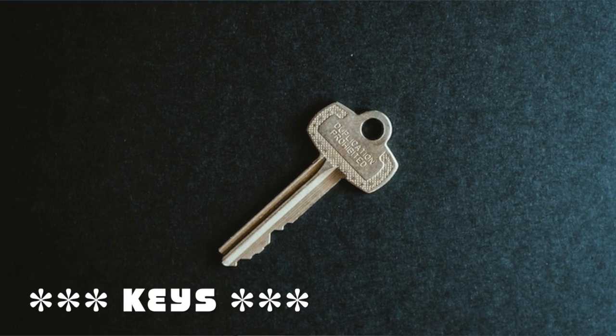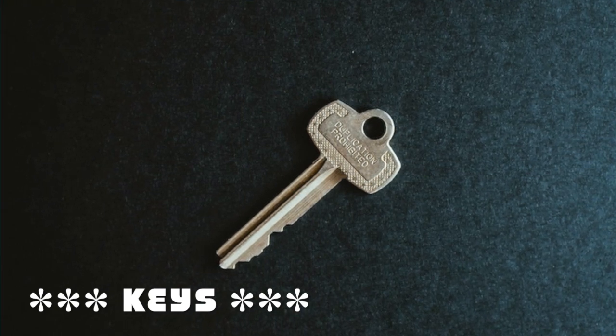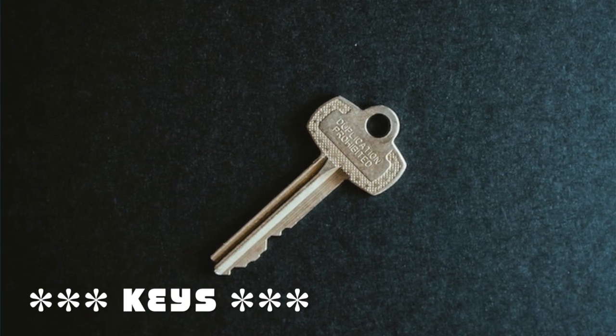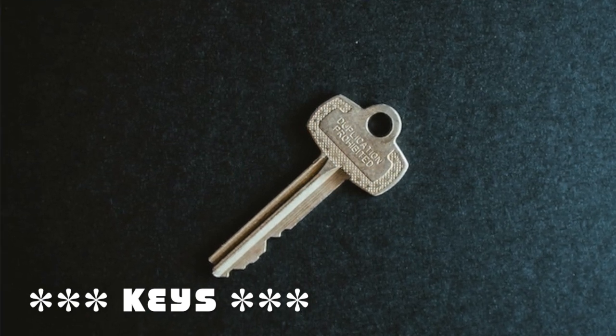Keys are something that everybody just forgets about, and I find that when the transaction is closing, there's all these emails flying around. What mailbox number is it? Where's the key to the shed? You know, all that stuff.